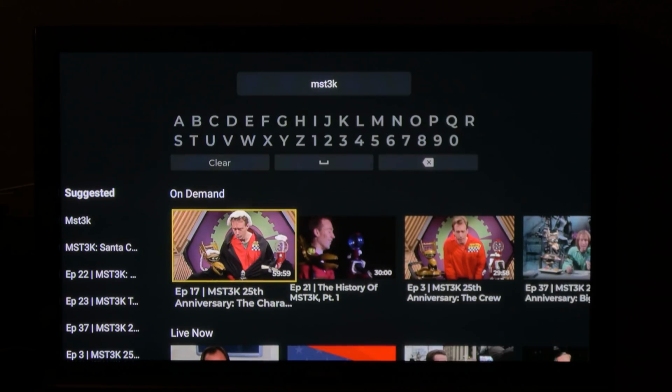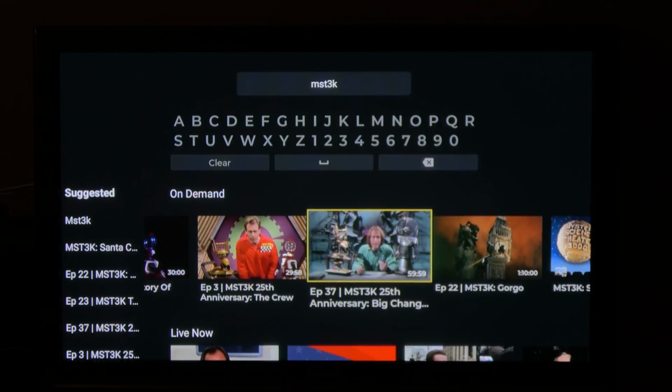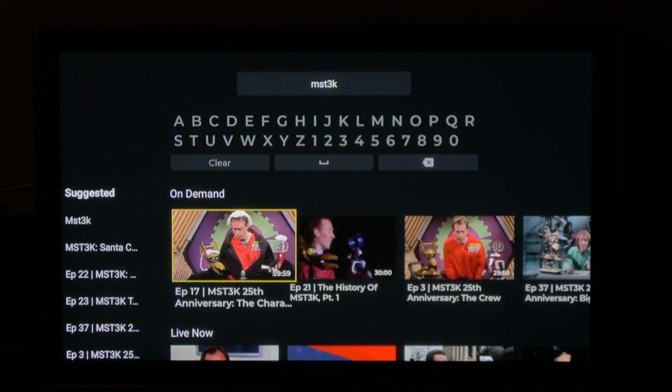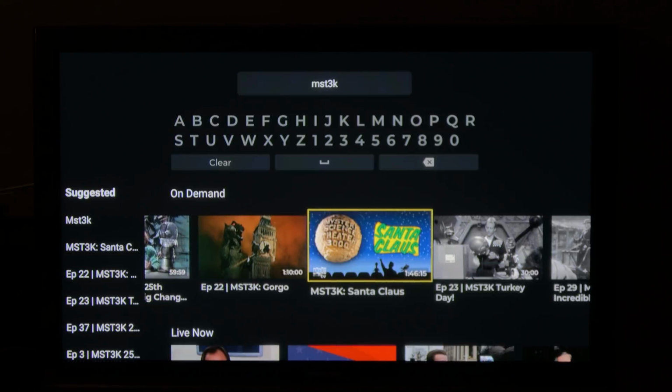So now it's probably 20, 25 seconds. Now I have all of the Mystery Science Theater 3000 episodes that are available on Stirr loaded up. And there's a decent chunk of them. I'd say there's at least 10 of them on right now. I'm not sure how often they're refreshed or if these same episodes stay on here for eternity.